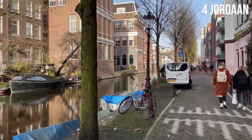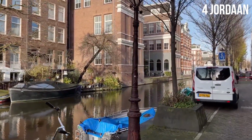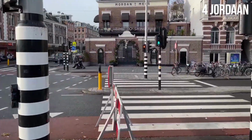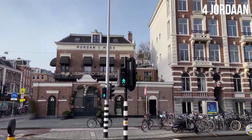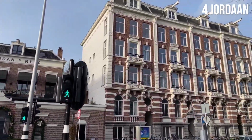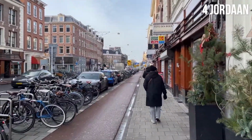There are plenty of cafes, bars and restaurants to explore, as well as boutique shops selling unique souvenirs and handmade crafts. The Jordaan is also home to several museums and galleries, including the Anne Frank House and the Amsterdam Museum. It's a great place to spend a leisurely afternoon, exploring the narrow streets and soaking up the atmosphere.